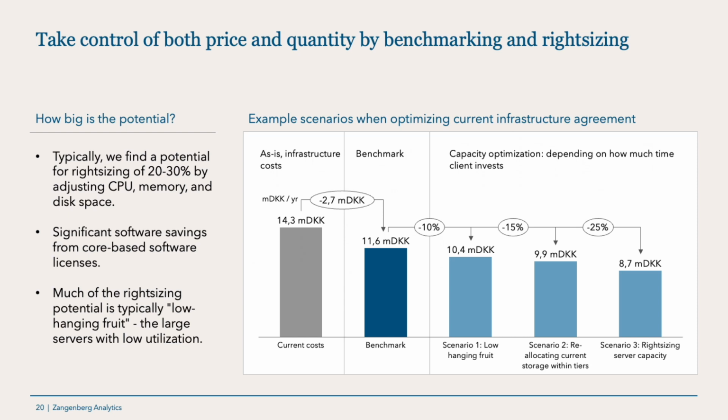So the dark blue showed what happened when we benchmarked, and then the next three are just examples of scenarios where, in the end state, you have right-sized the server capacity, you have taken all the low-hanging fruit, and you have reallocated storage within the current tier, so you have assessed whether the tiering was correct. Do we need to have our storage on SSDs or some of that colder? All of this potential is typically there. It's about 20 to 30%, but it also depends on how much time the client invests. The low-hanging fruit is something you can grab pretty easily, but if you want to do a full right-sizing exercise, then it does take some time investment.